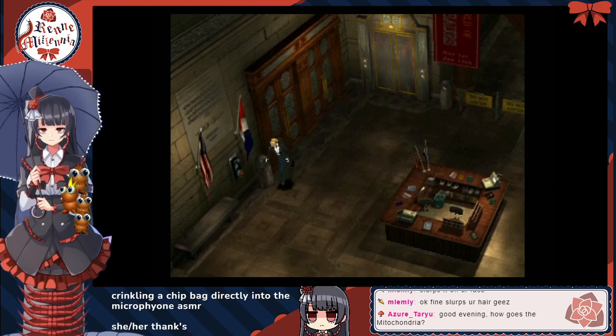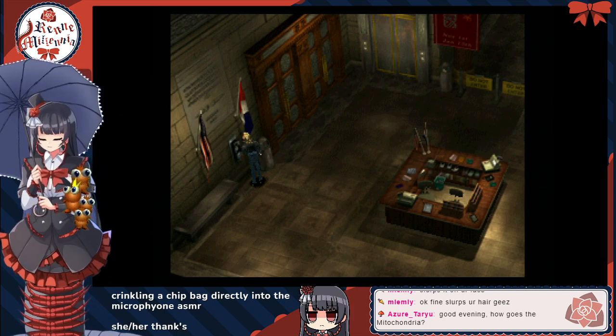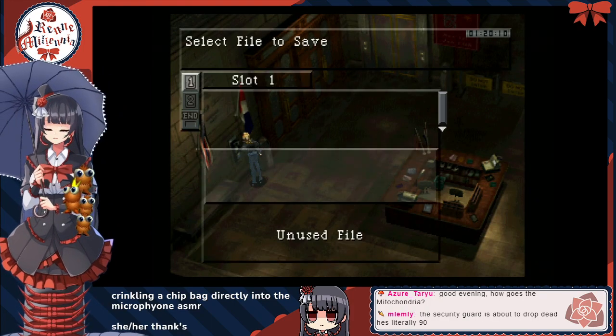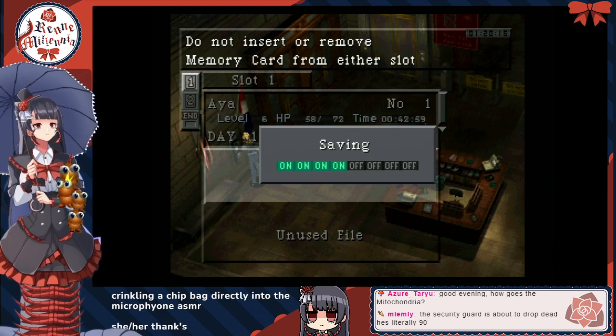It's filled with mitochondria, that's for sure. Yeah, that's how museum security guards are. I saw Night at the Museum.